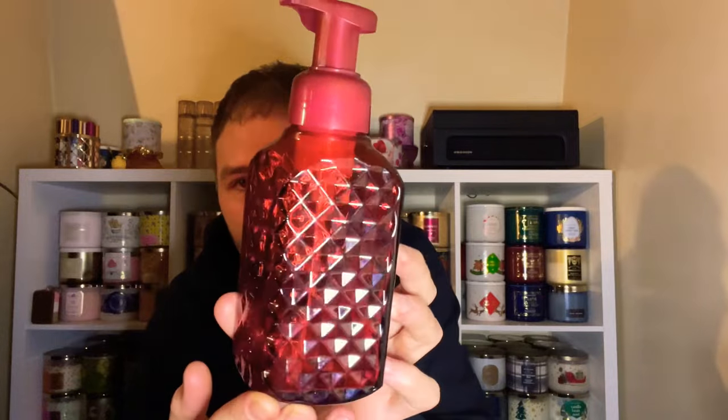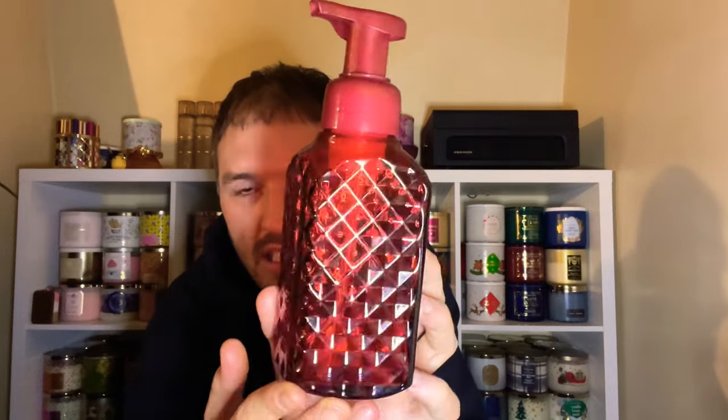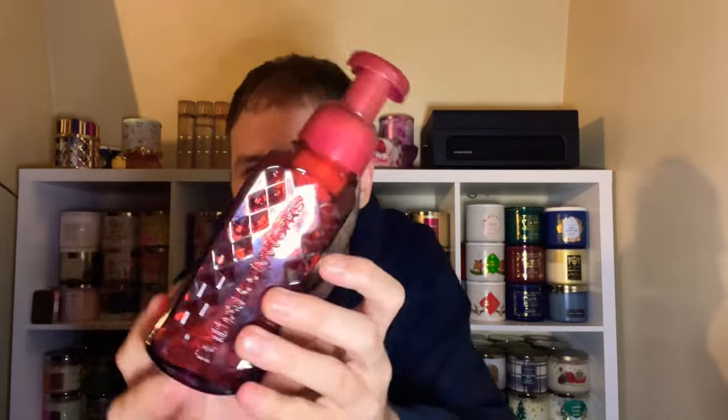I'm loving it though. So let's go ahead and jump into this haul. Sometime in the middle of March, they were running some type of $10 dispenser sale for the little soap dispensers. So I finally picked one up here. We do have the red Christmas glass soap dispenser. I absolutely love this. It says Bath & Body Works on the side. I just loved this color so much.